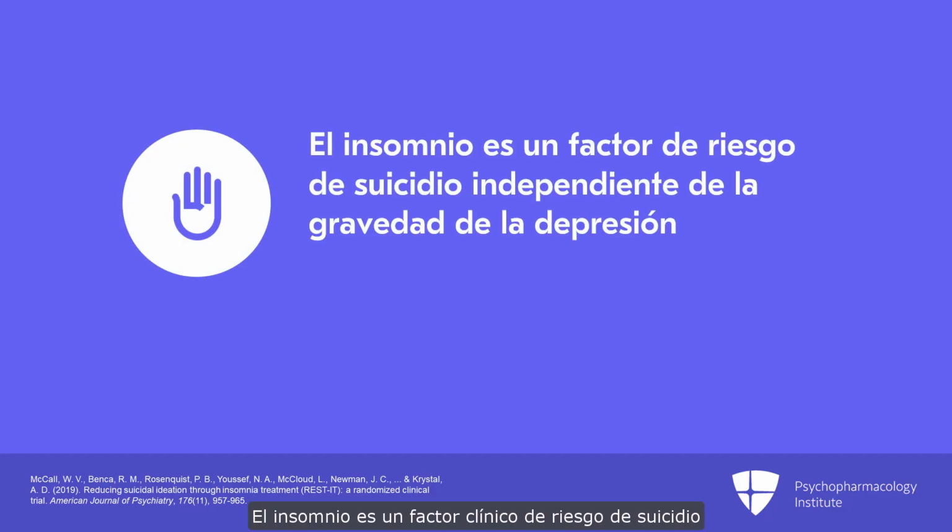Insomnia is a clinical risk factor for suicide independent of depression severity. There's very limited data examining the effects of insomnia treatments on suicidal ideations in patients with insomnia disorder and major depression.